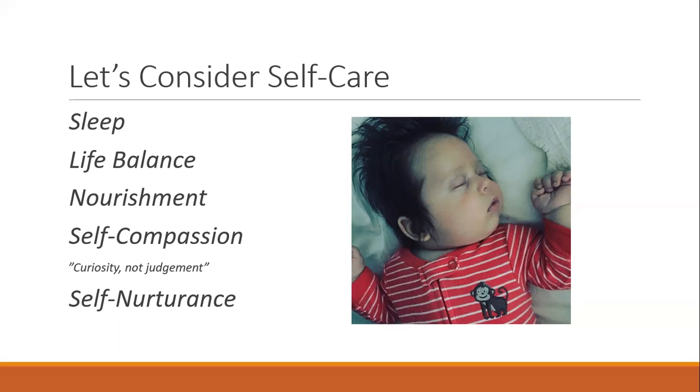Self-compassion. We talk a lot about being kind to others, but let's also first remember the importance of being kind to ourselves, treating ourselves the same way that we would treat others. Coming at our decisions with curiosity instead of judgment. Don't put yourself down for a food decision you make or a life decision you make. Don't make yourself feel guilty. That doesn't help. Come at yourself with curiosity instead of judgment.